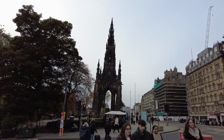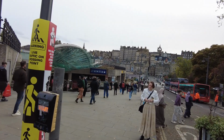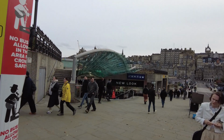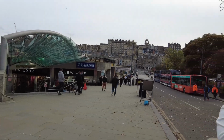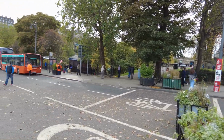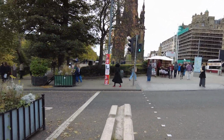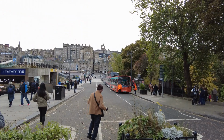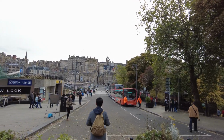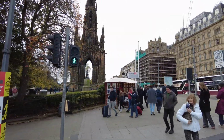So this is Scott Monument. On your left it's with Edinburgh Waverley Station, and like I told you earlier, there are some shops in the station as well. On this road there are no cars or normal traffic, but you see some of the tour buses or some of the other normal buses. On the other side you can see Old Town buildings, and on the right you can see Scott Monument.